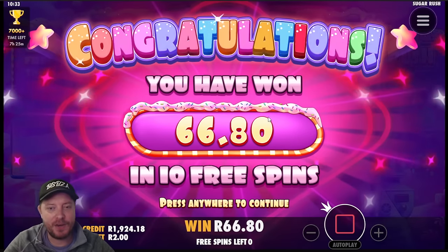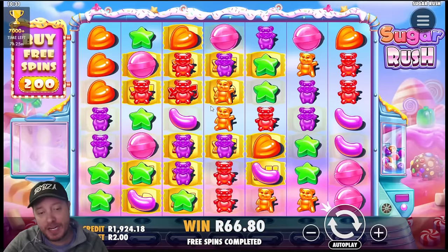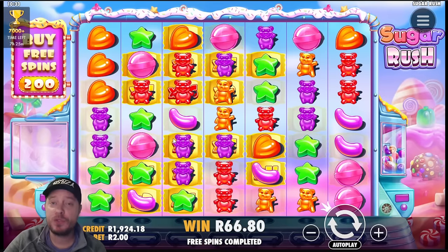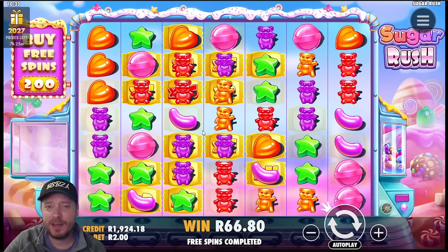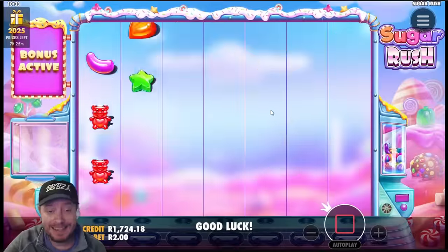But 66 rand on number 9. He wasn't fine. Then number 10, and we're actually on 1,924 rand going into the last one. I was way off with my prediction. I thought we were going to be left with like 700 rand maybe. And yeah, completely wrong about that. And I am pleasantly surprised.